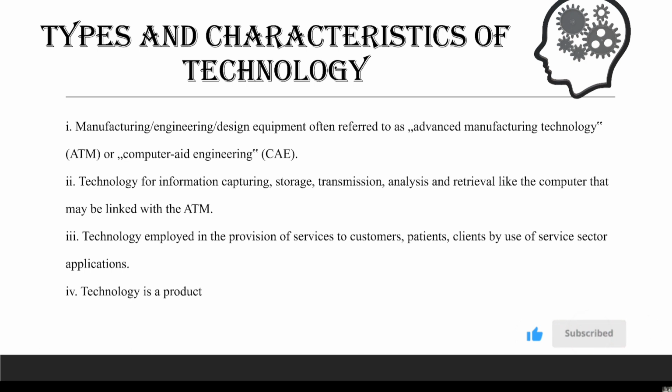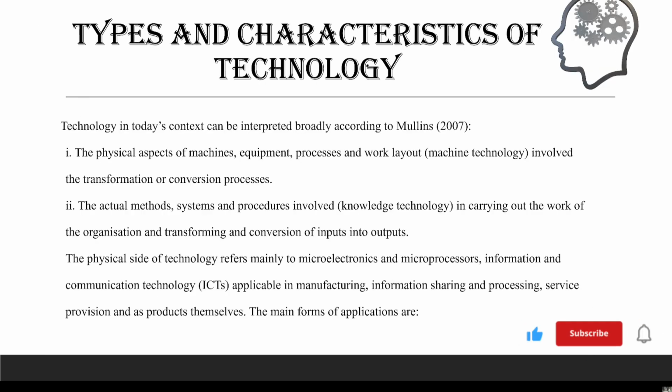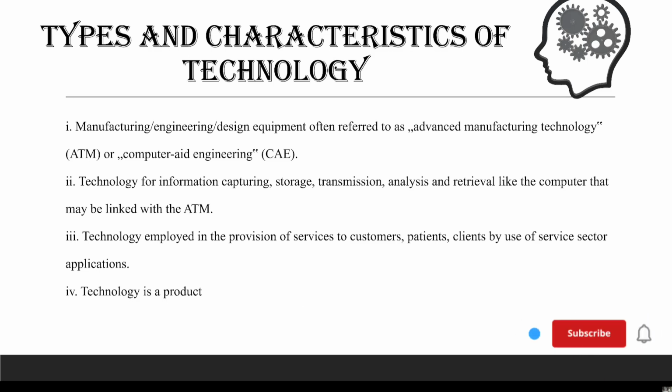We have technology for information capturing, storage, transmission, analysis, and retrieval, like computers that may be linked with the advanced manufacturing technology. We have technology employed in the provision of service to customers, patients, and clients through service sector applications. And we have technology as a product. All these are under the physical side of technology, referred to as microelectronics and microprocessors. The main forms of application are AMT and CAE, and under those we have technology for information, technology employed in the provision of service to customers, and technology as a product.